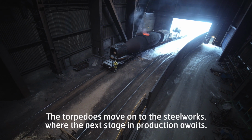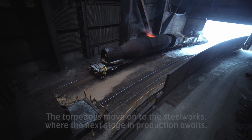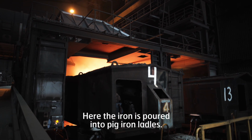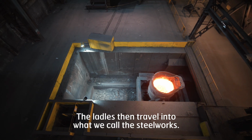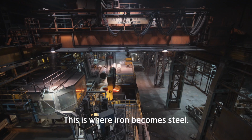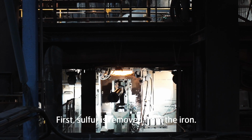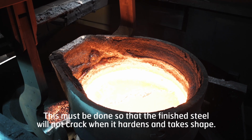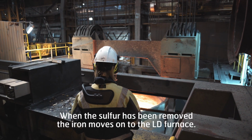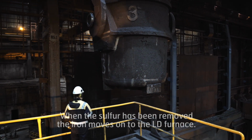The torpedoes move on to the steelworks, where the next stage in production awaits. Here, the iron is poured into pig iron ladles. The ladles then travel into what we call the steelworks. This is where iron becomes steel. First, sulfur is removed from the iron. This must be done so that the finished steel will not crack when it hardens and takes shape. When the sulfur has been removed, the iron moves on to the LD furnace.